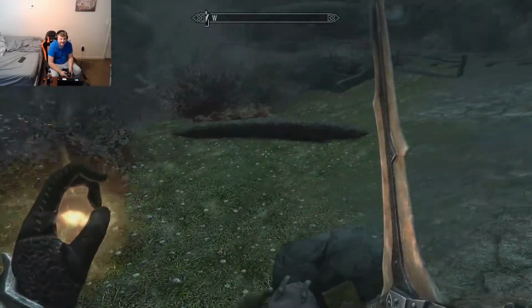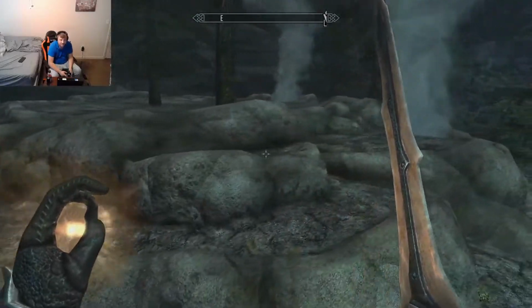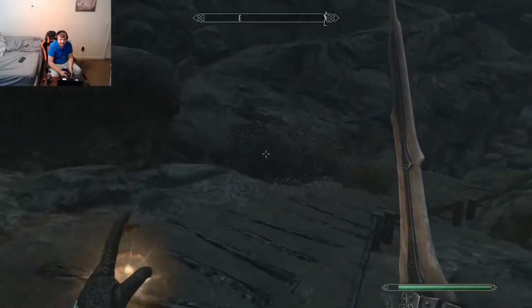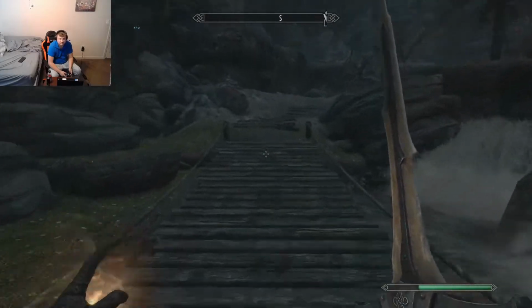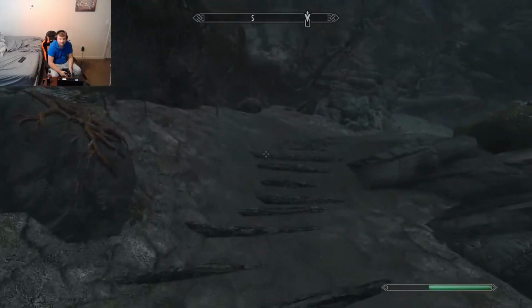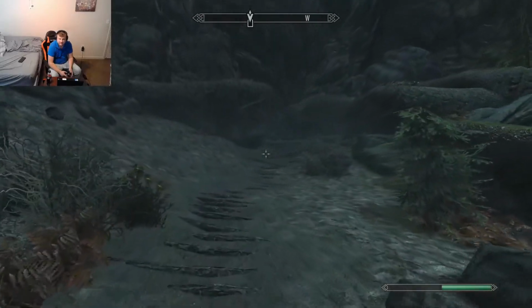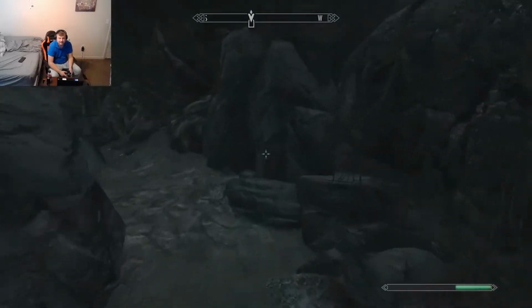Really? Okay. Let me get out of here and I will go over the next location where the next book will be going over. There's supposed to be Spriggan here. Guess there's no Spriggans here after you complete that quest.